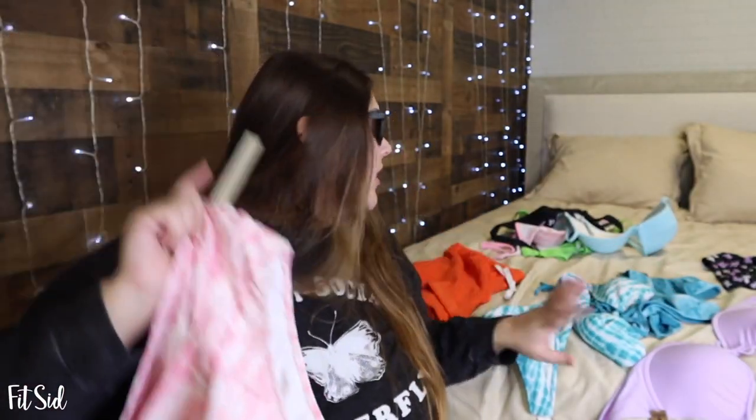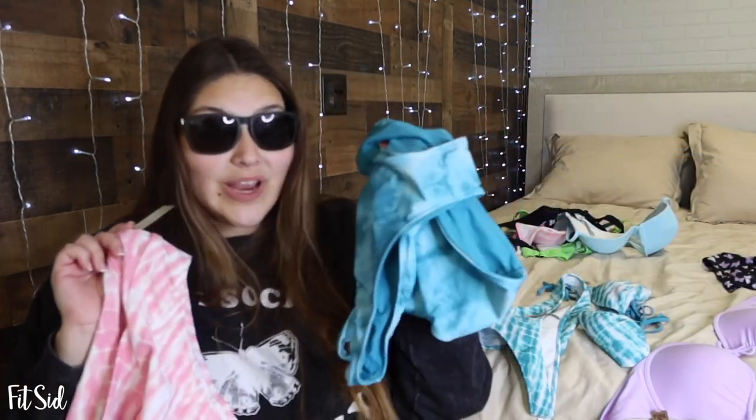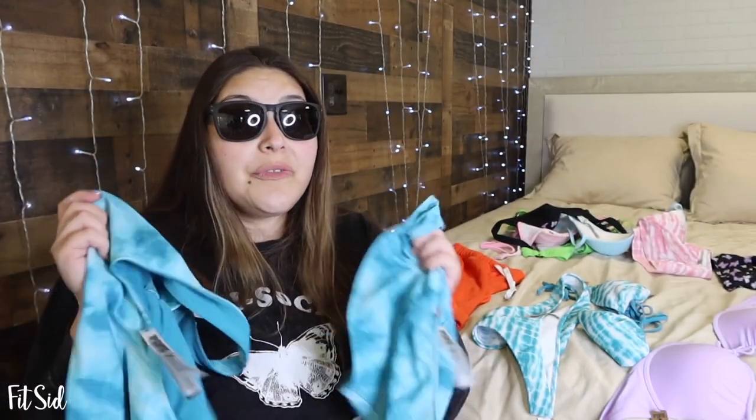This is the same fabric as this next set I'm gonna show you right here. Same fabric. Did not like the bottoms on either of them. This bottom was $26.95. Not worth it to me. But if you're skinnier, this would be great, right? So I don't really approve of that. I don't approve of this outfit either.